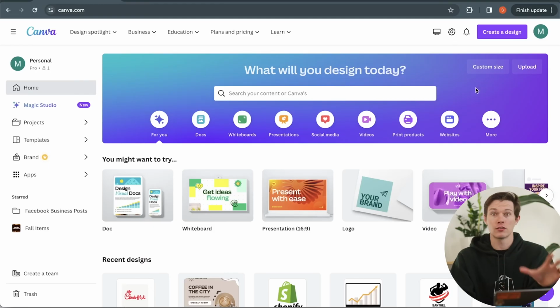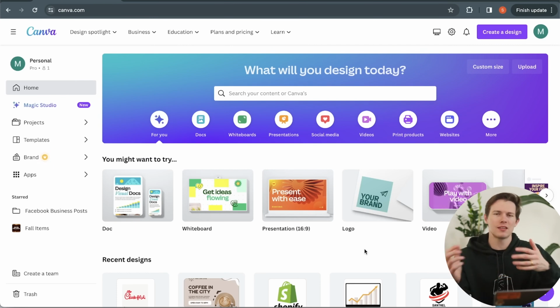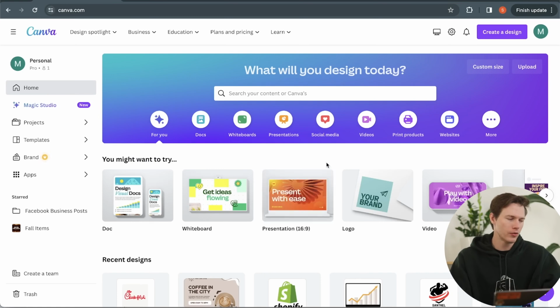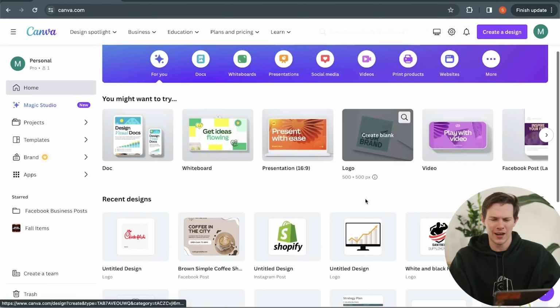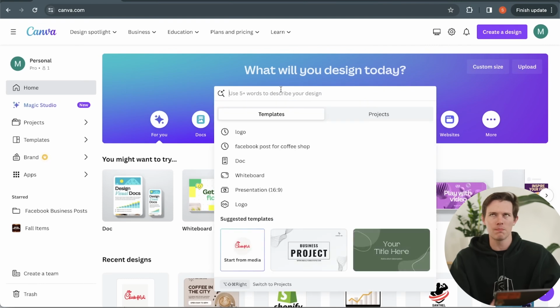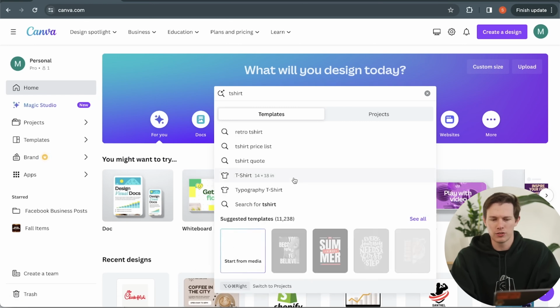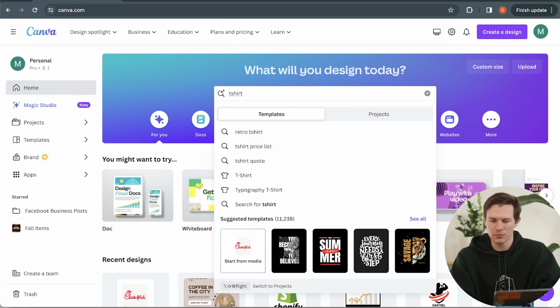It's a super powerful tool for all of your marketing. It's great for making promotions or flyers or posters. Logos is another one. Obviously the design on your products themselves will be really powerful with this. So it's a really flexible tool, great for design, really intuitive and easy to use. So let's just say I'm going to be making, you can just search for whatever you want for templates. Maybe you could say t-shirt. And I'm sure they'll have some templates for t-shirts down here.